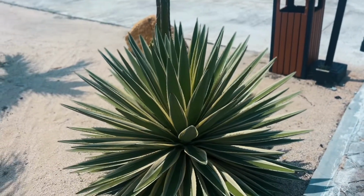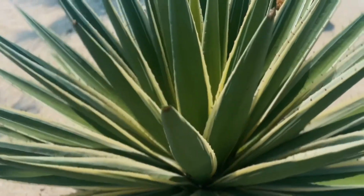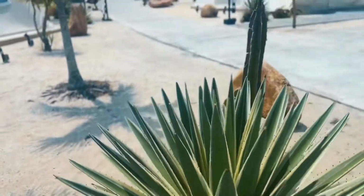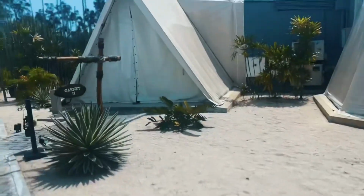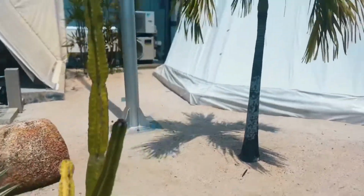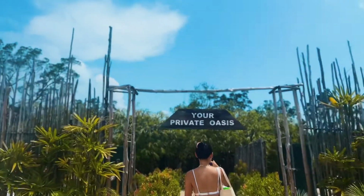Guys, around the resort, there are a lot of cacti. I think you call it cacti, right? And it's everywhere. You've got the tiny ones, you've got the big ones, these longish tall ones. So if you're walking at night here, just be very, very careful.